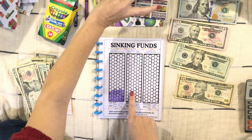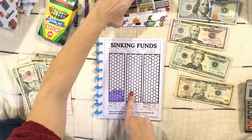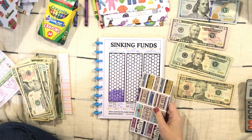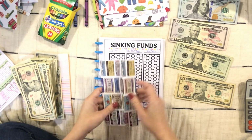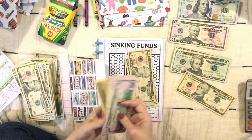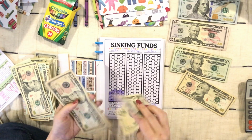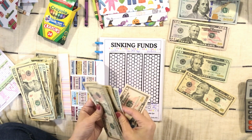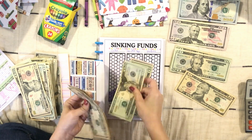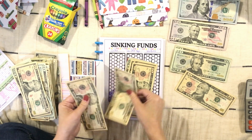All right, next is our RV tags. Since I'm doing this in a different arrangement, my envelopes are out of order. Our RV tags and insurance and car tags gets $30 this pay period. 20, 30. And it has a bunch in here. So, 50, 70, 90, 1, 110, 20, 30, 40, 50, 160.